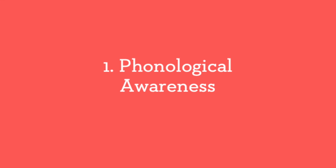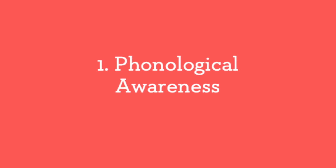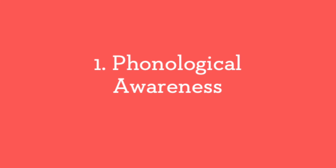Reading is a complex task that requires many skills to work in conjunction with each other to become a skilled reader. Let's check out some of the routines in an Orton Gillingham class that help build some of these foundational reading skills, starting with phonological awareness, where students hear, segment, blend, and manipulate the individual sounds in words.